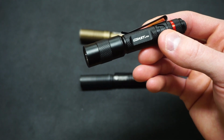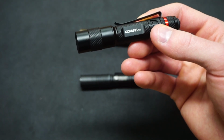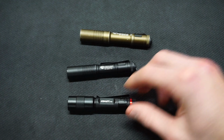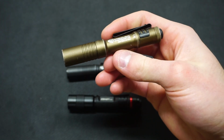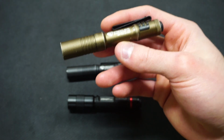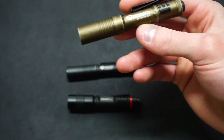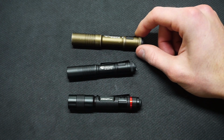The Coast as well, I think the max output's like 100, but the low mode is like 50 lumens for 4 hours or 100 for 2 hours. So a little bit better than the MicroStream. Maybe the MicroStream is a little bit older technology, but we come to the rechargeable Streamlight. And this one, because it's rechargeable, you get a max of 250 lumens. I think that's for like an hour and a half, between 1 and 2 hours, and 50 lumens on the second mode. And that's for, I think, 4 to 5 hours or something like that. But you definitely get better performance out of the rechargeable.